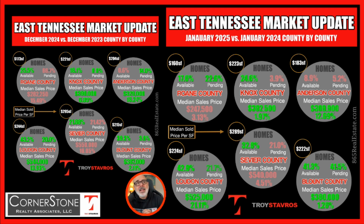All right, let's look at Anderson County. Available inventory in Anderson County was down 8.9%. Pending sales were down 5.2%. The median sales price in Anderson County was up 12.69%, coming in at $309,900, with the median sold price per square foot coming in at $183 per square foot.